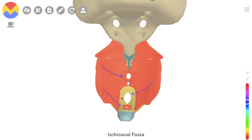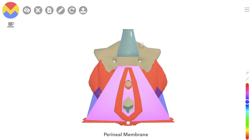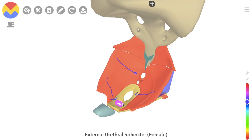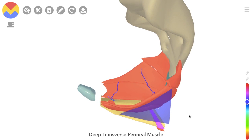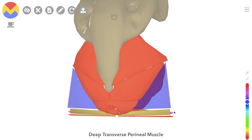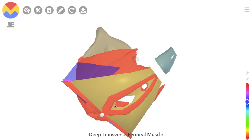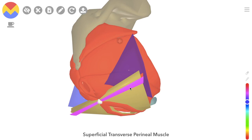So we then have the perineal membrane, a sheet of connective tissue running between the ischiopubic rami on either side. Deep to that is the external urethral sphincter, as well as the deep transverse perineal muscles. And superficial to the perineal membrane, so closer to the skin, we have the remaining pelvic floor muscles. Bulbospongiosus takes on this shape in females, and then round the back we have the superficial transverse perineal muscles.